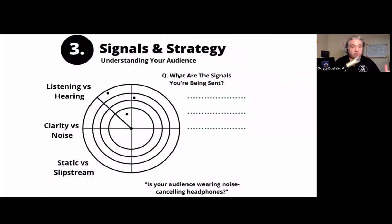So moving forward, base camp number three is signals and strategies, right? Understanding your audience. A lot of us take the tack that I kind of know who my audience is, I'm just going to wait and see and go with it. But are they really telling you something? What signals are they sending you? I'm going to talk about strategy coming up shortly, but what are the signals you're being sent? Something very critical to understand.